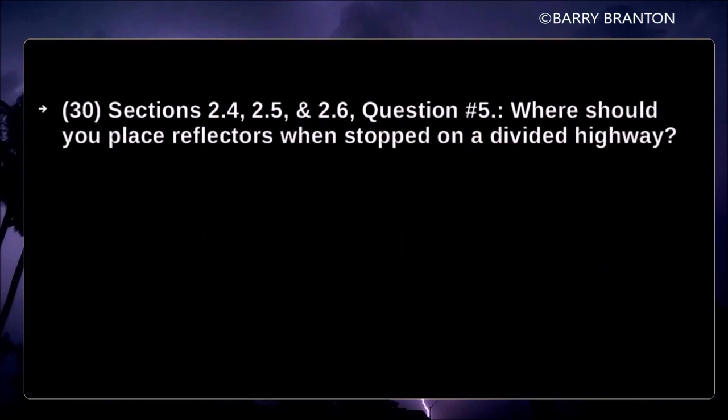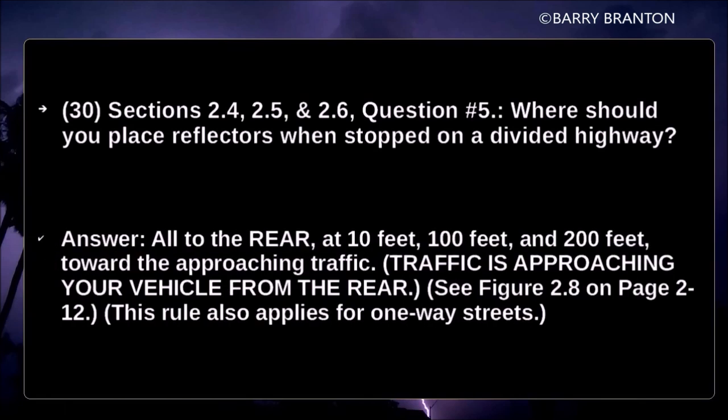Where should you place reflectors when stopped on a divided highway? All to the rear of the vehicle, at 10 feet, 100 feet, and 200 feet, towards the approaching traffic. Traffic is approaching your vehicle from the rear. This rule also applies for one-way streets.